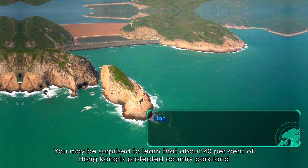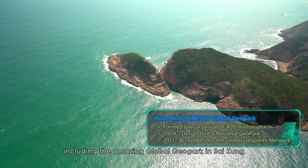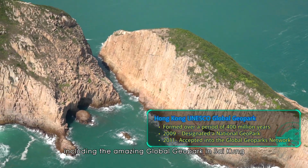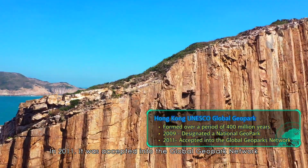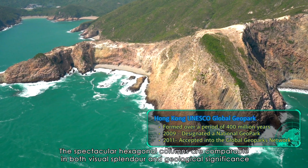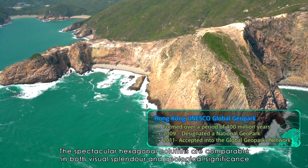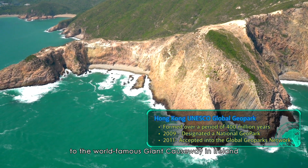You may be surprised to learn that about 40% of Hong Kong is protected country parkland, including the amazing Global Geopark in Sai Kung. In 2011, it was accepted into the Global Geopark network. The spectacular hexagonal columns are comparable in both visual splendour and geological significance to the world-famous Giant's Causeway in Ireland.